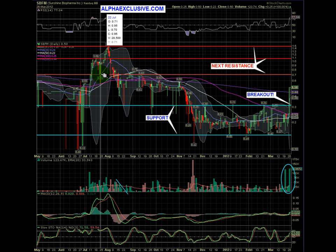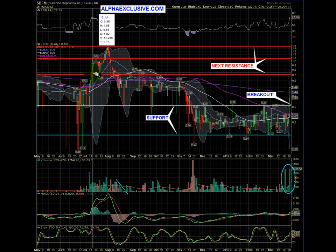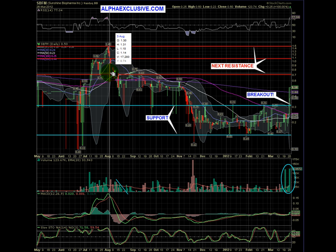You can see the 70-cent area was a support. Just above here we ran up to a high of 75 cents, also 68 cents. So in this general area, a lot of support and resistance, and so we could see that area behave as a resistance again in the future.